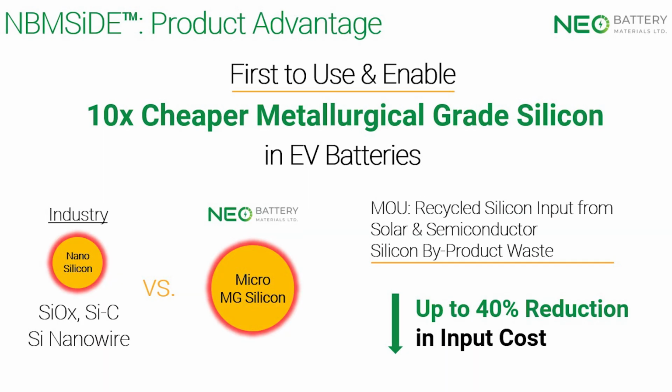And also, Neo Battery Materials is the first in the industry to use and enable a 10 times cheaper silicon input called metallurgical grade or metal silicon. So because of both our cost effectiveness in the manufacturing process as well as inputs, this has attracted great interest by large players in the EV battery supply chain.